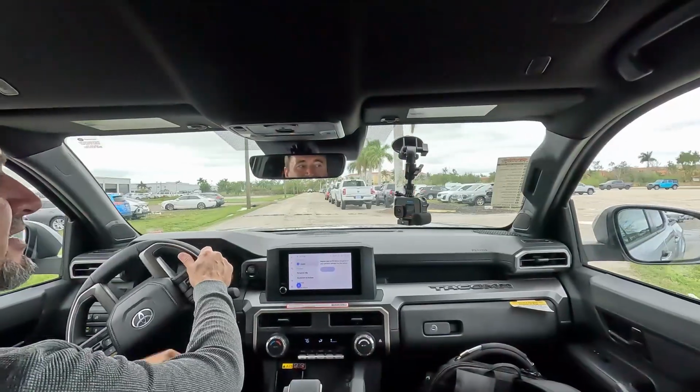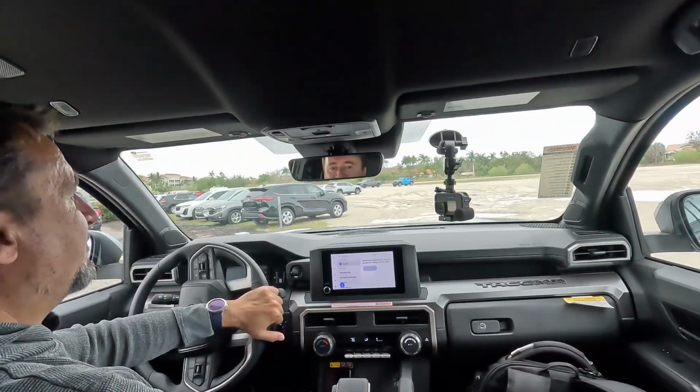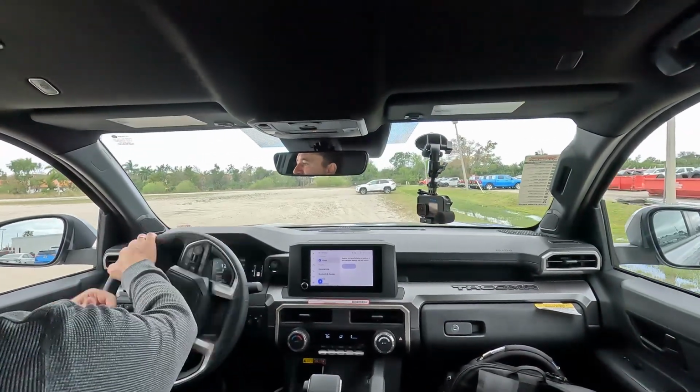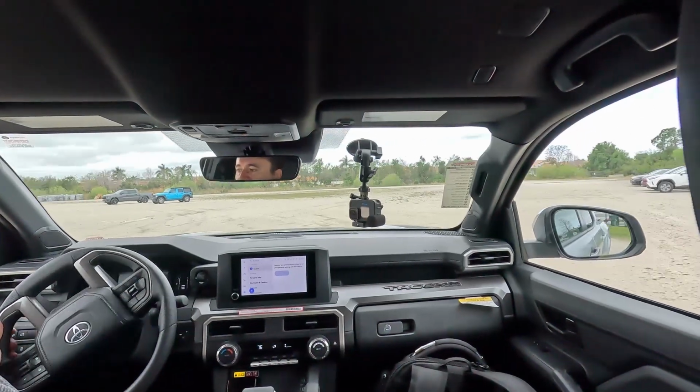That's one thing. The second thing is, I only have a limited time with it, so I can only do what I can do. But here's what most people will feel on an everyday basis: some speed bumps, a little bit of the imperfections in the road, some gravel like we have here. That's it.